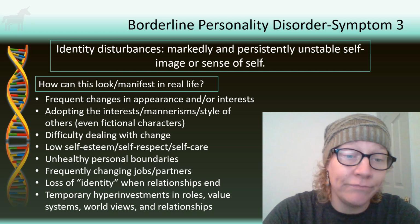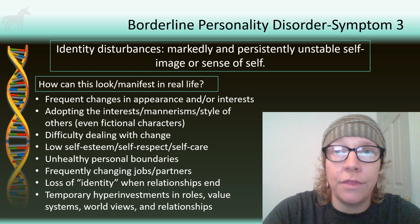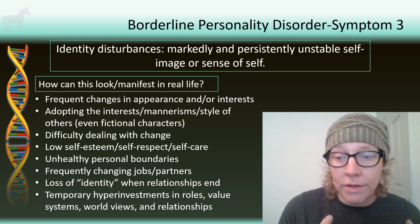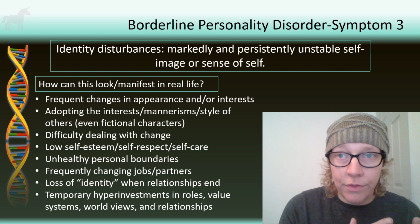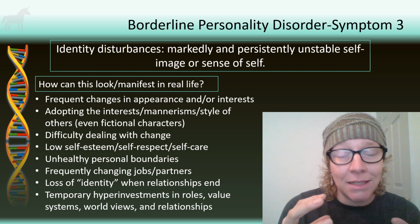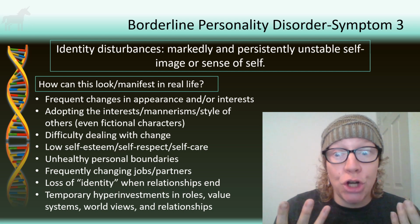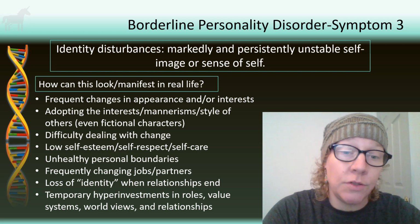Difficulty dealing with change is another symptom that goes along with this, and that has to do with the inconstancy between what you feel like you maybe would like to be as a human without knowing what you are as a human, having that lack of sense of self, and what you think other people think you're supposed to be or what society thinks you're supposed to be. And so living with this constant inconsistency, it makes change very difficult because you're already so unsure. So difficulty dealing with change can stem from this identity disturbance.